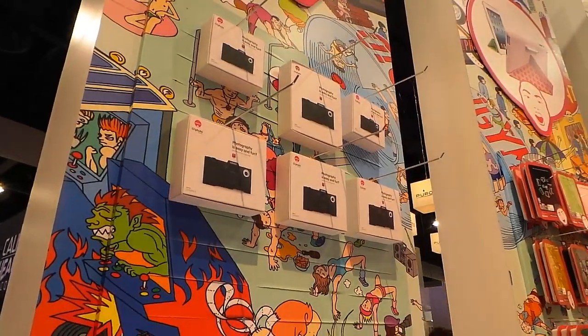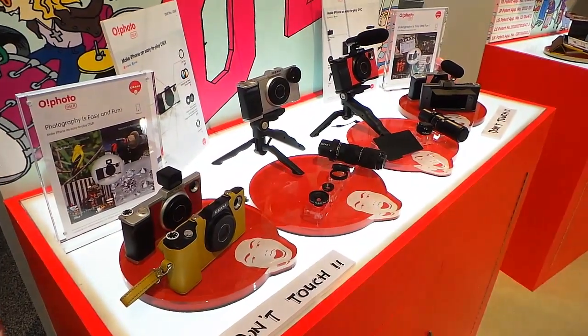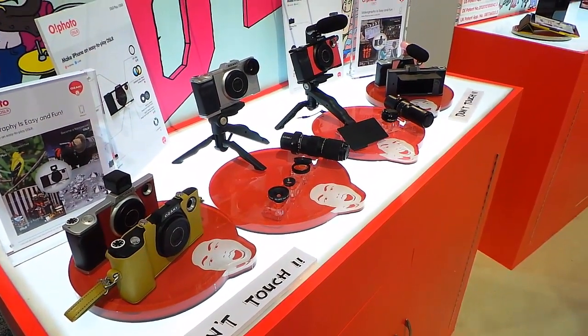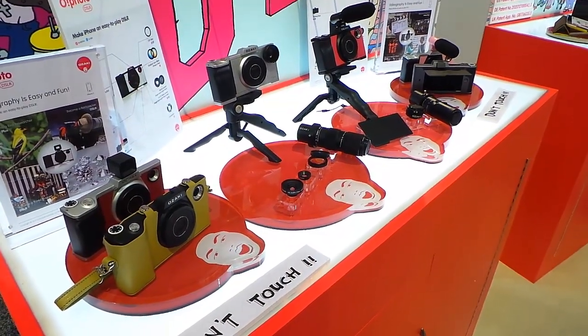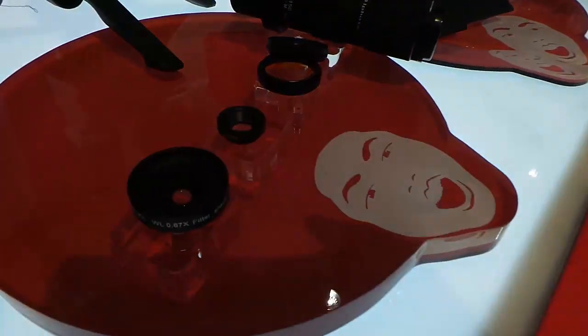Okay, guys, so we're at the Ophoto booth. This is one of my favorite companies. They sent the Chris Voss Show a ton of products that we reviewed. So this is like the coolest, newest product they've got coming out. This is the Ophoto thing, and what does it do? It is a camera set and a videography set. Yeah, so you got microphones, you got camera lenses. It's a full set. So you got the wide-angle lenses.